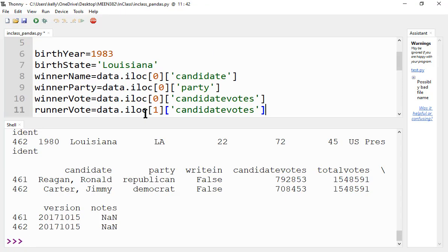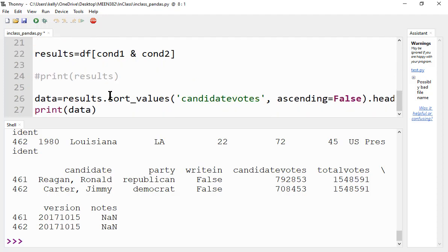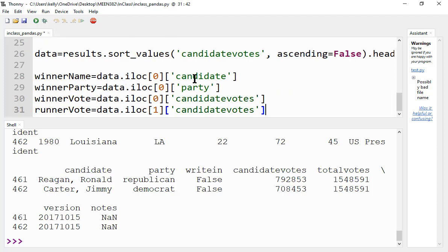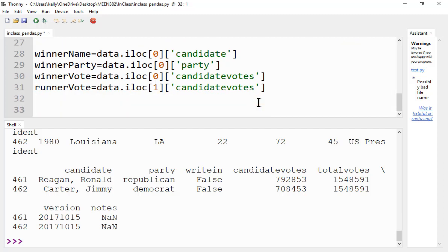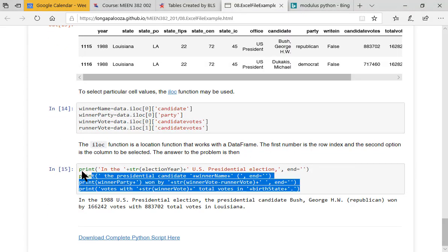So, oh, wait, I didn't want that there. Not there. Put that after we've done those. We're going to erase that data one. Print that. All right. So now we've got the candidate. We've assigned a winner's name, a winner's party, a winner vote, and a runner-up vote. And now we can format some output. And that's what these 4 lines do.